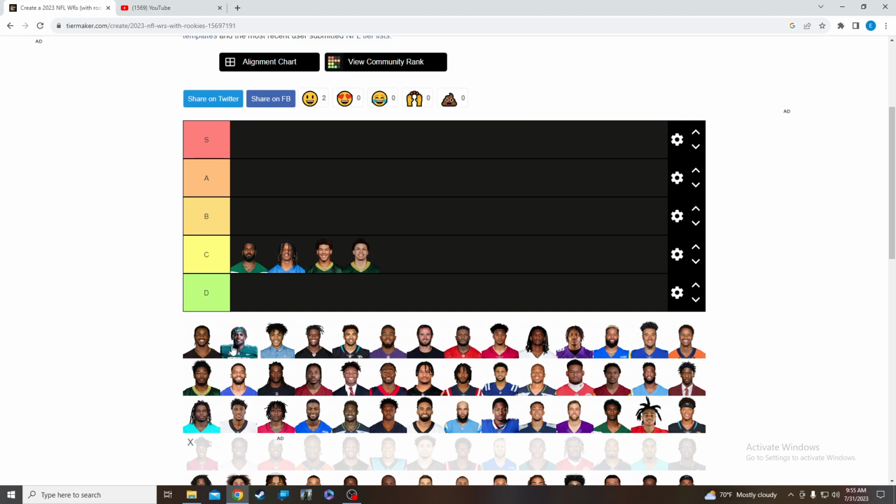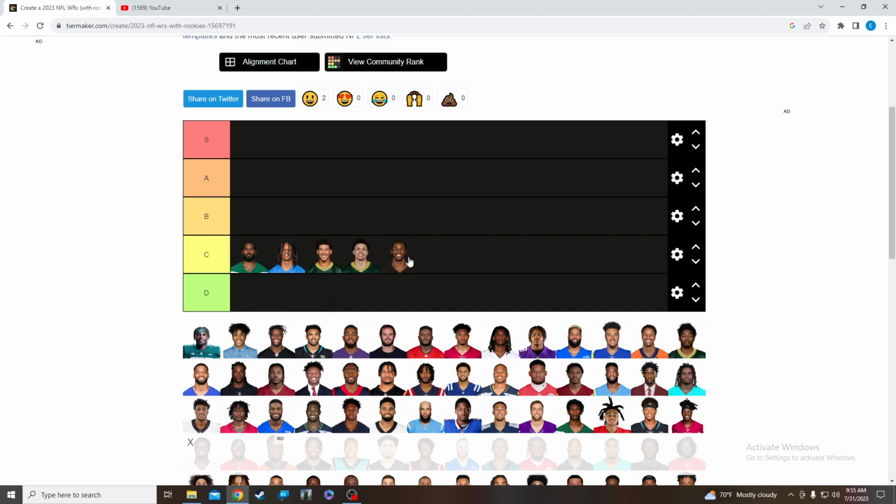I can't tell who this guy is. Is that Donovan Peoples-Jones? We're going to pretend this is Donovan Peoples-Jones. If that is him, C tier wide receiver. A lot of people love him as a future upside guy for the Browns. People think it's going to be his breakout year, but he's kind of a meat and potatoes wide receiver. He's okay at everything, not really a master of anything. Not that great of an athlete. He catches the ball pretty well, but he can do a little bit of everything.